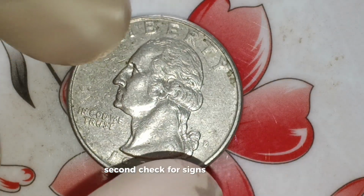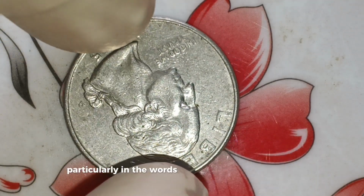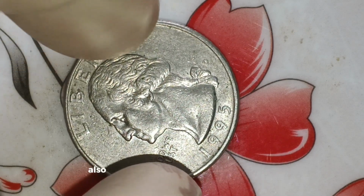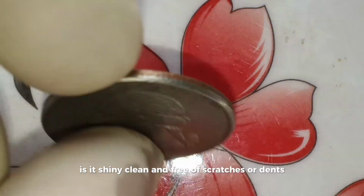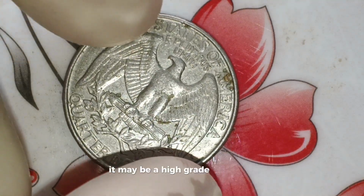Second, check for signs of doubling. Some 1995 quarters have doubling in the letters or numbers, particularly in the words "In God We Trust" or "Liberty." This is known as a double die error and is highly collectible. Also, look closely at the surface of the coin. Is it shiny, clean, and free of scratches or dents? If your coin has a strong, sharp strike and appears to have never been in circulation, it may be a high-grade specimen.